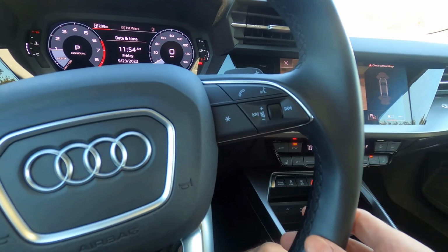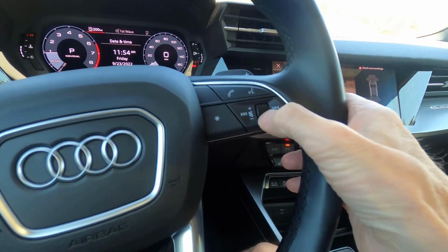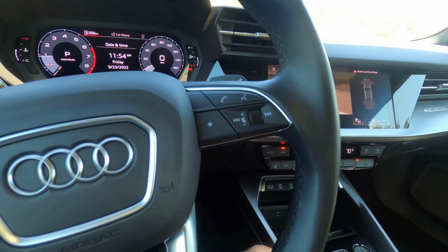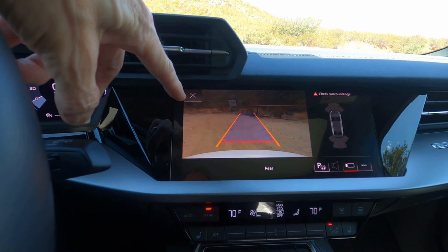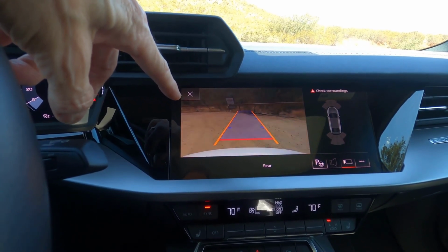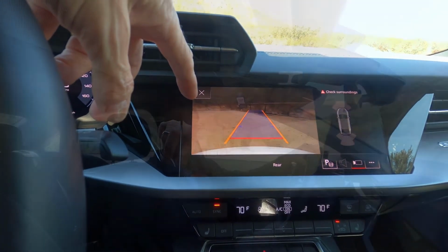And then yes, I know there's no physical volume control. There's that weird pad thing that I showed you, but you can change the volume here on the wheel, so it makes it a lot easier to control. Another thing I'm not really keen on is I have the camera on right now, and it's a bit of a fisheye lens, and the quality is kind of poor, it's not really very HD, so I'm not too pleased with that.